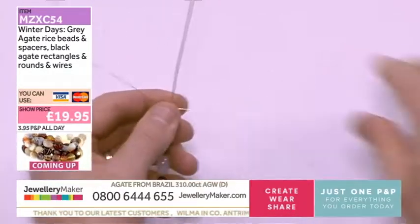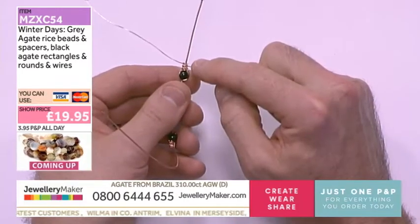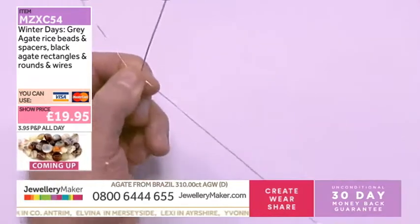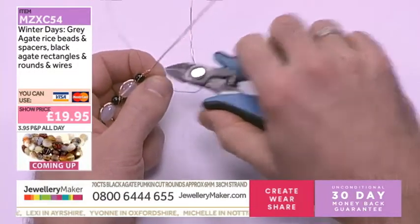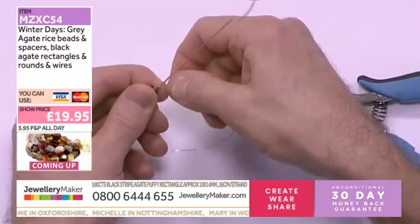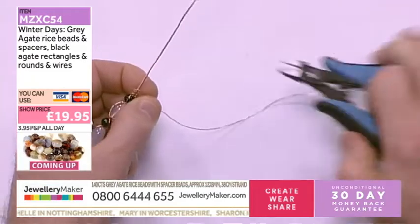So the first thing I'm going to do is get rid of my working wires. So we've got our last square knot. I'm going to take one of the wires and wrap it all the way around my lazy strand once and then cut it off. Just go in and cut. I'm going to take the second wire and do the same. So I'm just going to wrap it all the way around, keeping it nice and tight. I'm going to cut that off.